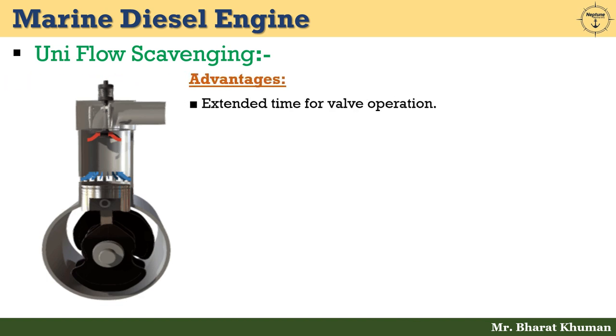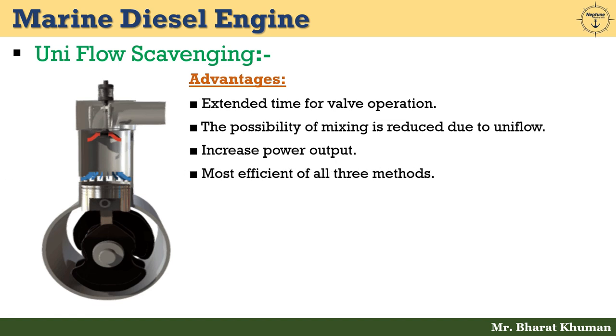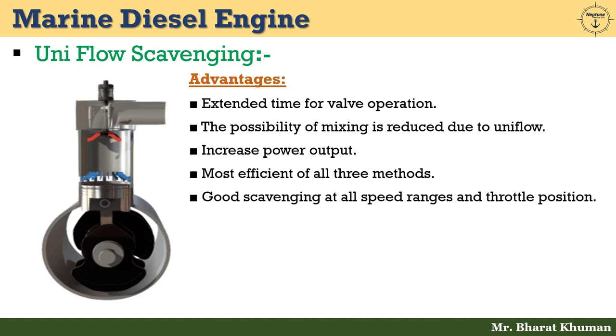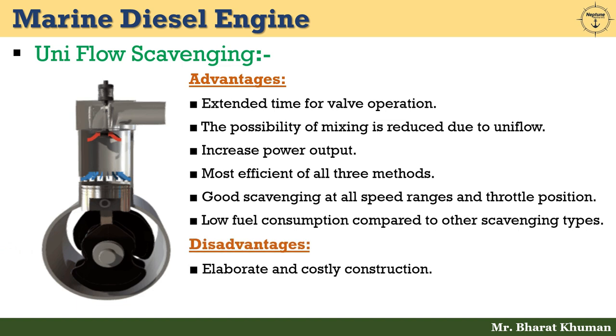Now, some advantages. Extended time for valve operation. The possibility of mixing is reduced due to uniflow. Increased power output. Most efficient of all three methods. Good scavenging at all speed ranges and throttle positions. Low fuel consumption compared to other scavenging types. Some disadvantages. Elaborate and costly construction, and difficulty in cooling the piston.